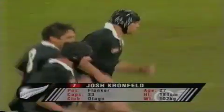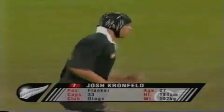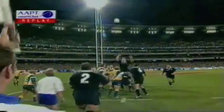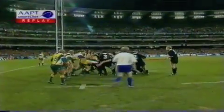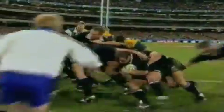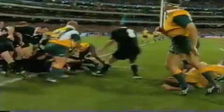Well, that was a well-constructed try by New Zealand. Excellent line-out control. Watch him go up. Jones provided the decoy, goes to Robin Brook. Anton Oliver gets in there, raises a good opportunity here for Kronfeld. Kronfeld just legs pumping, gets through, and Clayton Thomas gets round to see the try.